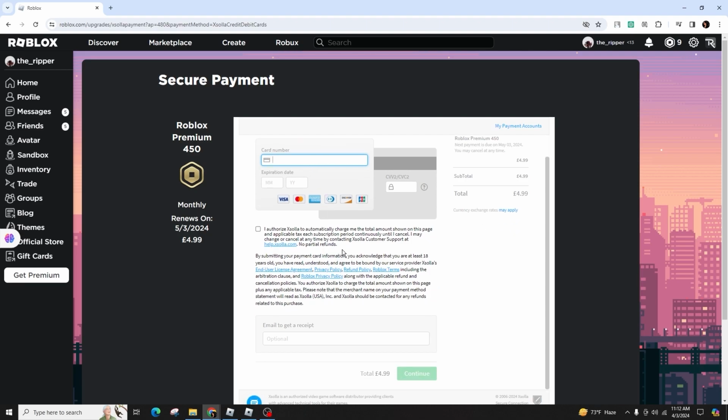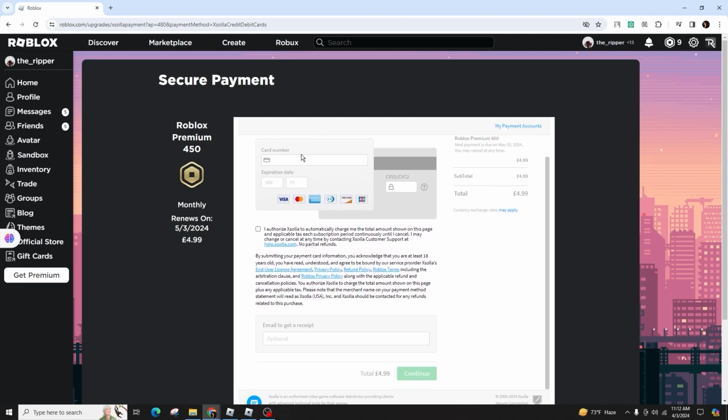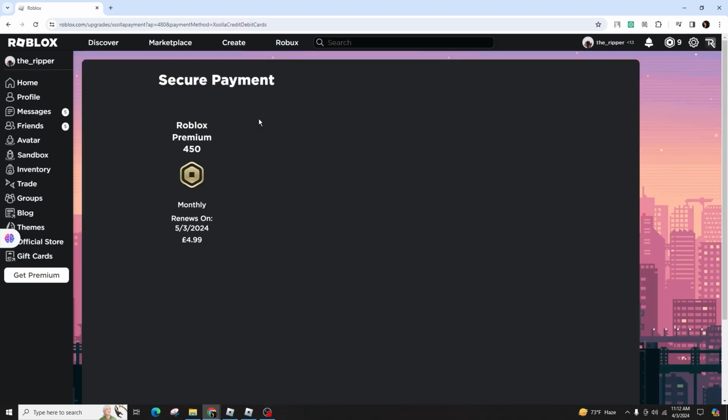If you desire a receipt, provide an optional email address for the confirmation, verify the total amount, taking note of any applicable fees, and ensure that your credit card has sufficient funds to complete the transaction promptly. Upon successful payment, you will instantly gain access to your Robux Premium plan, offering you the flexibility to manage it at your convenience. I trust that this comprehensive guide has been beneficial in assisting you with purchasing Roblox Premium using your credit card.